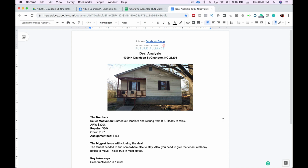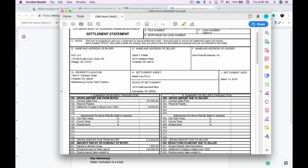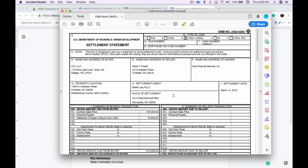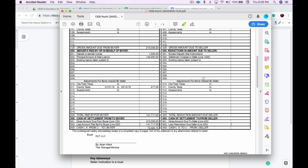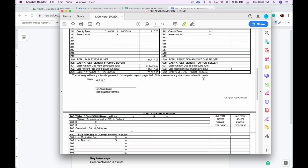First off, I want to show you guys the HUD that we have here, so you know it's real, right? Numbers don't lie. So this is the HUD. This is the breakdown, essentially. If you haven't closed a deal yet, this is the breakdown of the numbers and who's getting paid at closing and where all the money is going.